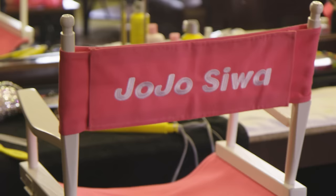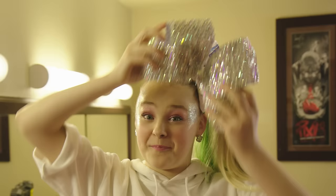First thing we got where I get ready in the morning, we got my director's chair. It says my name on the back of it. We got JoJo Siwa. We got my gigantic bow that I wear for the show. I've worn this same bow every single night. It goes like this, so you can see how much bigger it is than a normal JoJo bow. It's a JoJo mega bow.